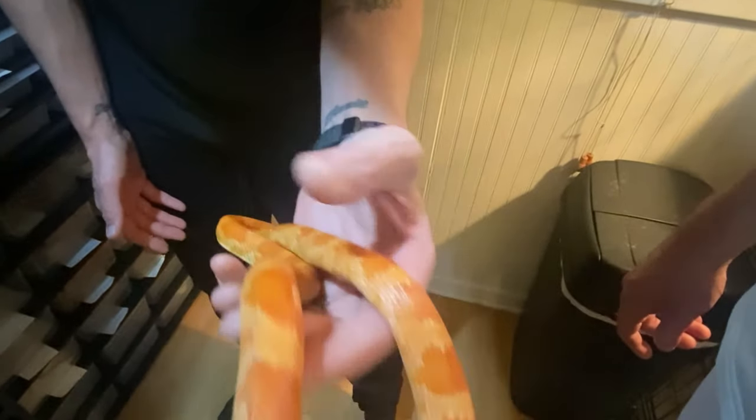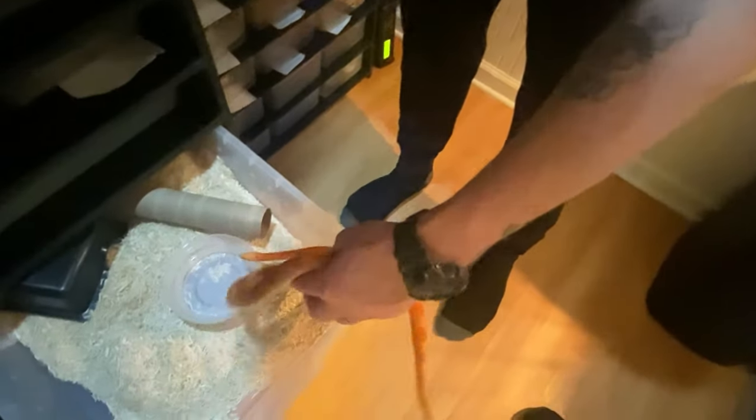Yeah, she's, I don't know, man, you guys are good energy. Certain snakes I'm pulling out are usually a lot quicker. She's not a fan of being held usually.